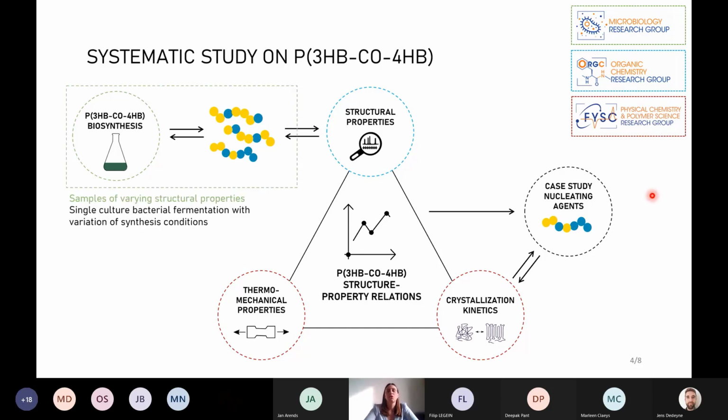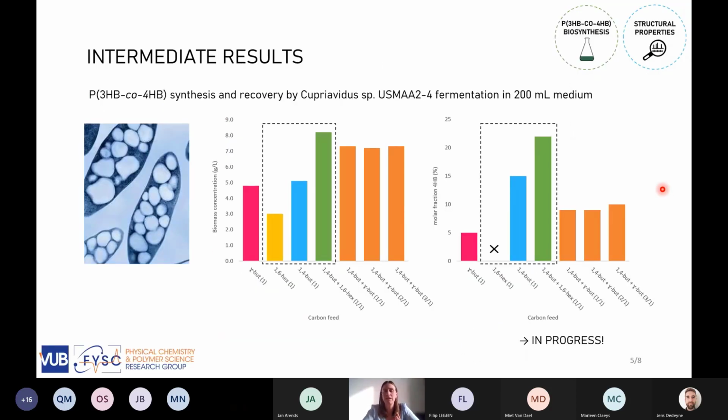My slides, yeah. So I'm now at the beginning of my second year of my PhD, which is fairly early. The focus of my research at this moment is on the biosynthesis of polymer samples. By using a single culture bacterial fermentation process at a shake flask scale, I'm trying to synthesize samples with varying structural properties, and that's exactly what I want to illustrate to you today.